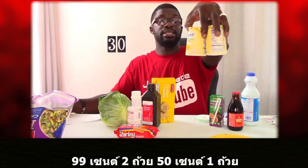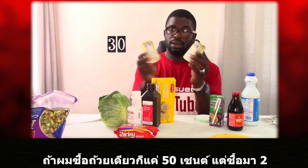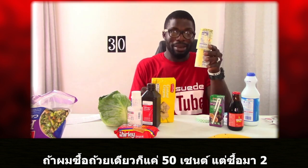Okay, so 99 cents for two, 50 cents for one. I guess if I purchased one, it would have been 50 cents, but I got two. So it said two for 99 cents. So I got two. Yep, yogurt, guys.